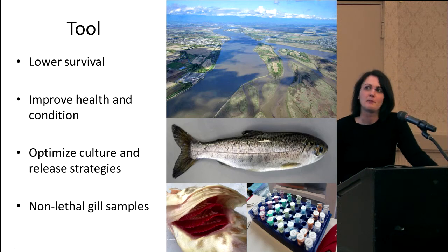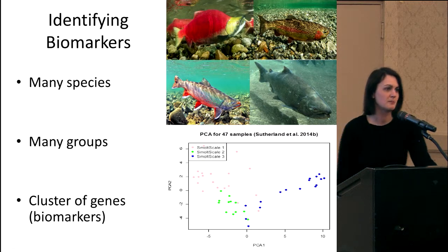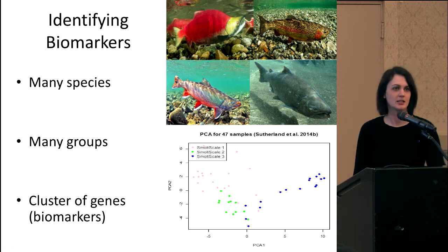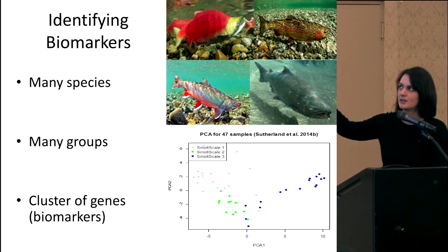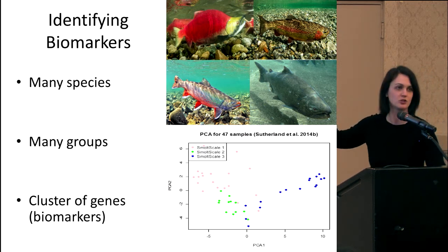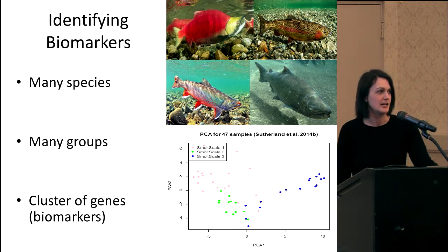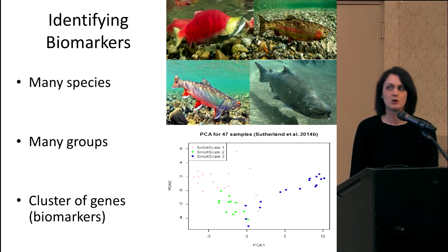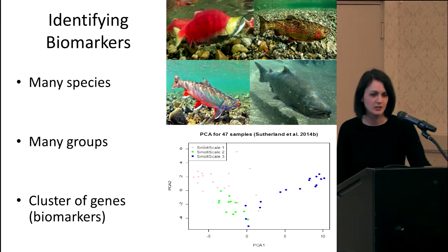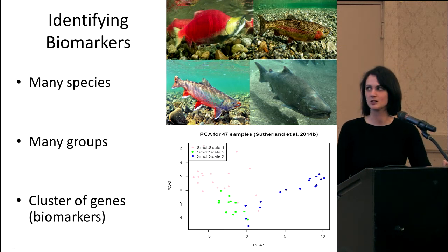Identifying candidate biomarkers. At the DFO Molecular Genetics Lab, we combined as many studies as possible on the activity of genes. We included many species, including sockeye salmon, rainbow trout, Arctic char, and Chinook salmon, amongst others. We included many groups: anadromous and resident groups, pre-smolt, smolt, and post-smolt groups. Without going into the heavy statistics, if you're interested in this, we could talk afterwards.